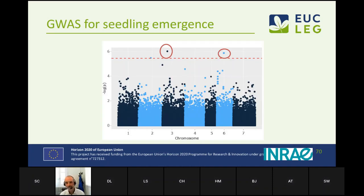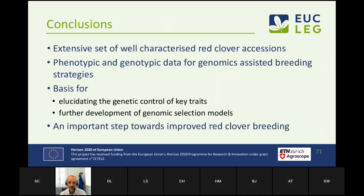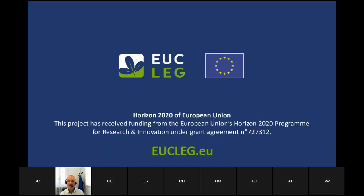And also, if you use this data for GWAS, then we find quite interesting candidates on two chromosomes, which need to be investigated in more detail in the future. So I hope I could show you that we have quite a nice set of well-characterized red clover accessions, and we generated a very nice data set of phenotypic and genotypic data, which will provide the basis for genomics-assisted breeding strategies, as were quite nicely outlined by Bernadette just in the talk before. And we are convinced that this is a very important step towards improved red clover breeding. And with this, I would like to finish, and I thank you for your attention, and I'm happy to answer any questions.